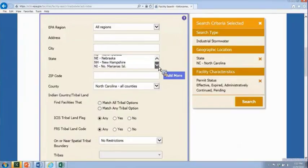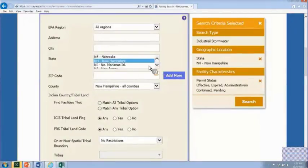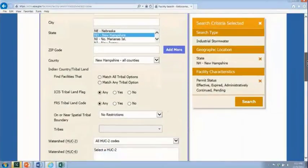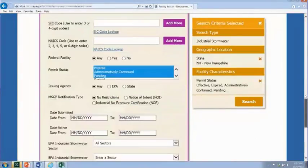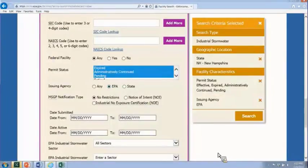And the point here is that we want to make the search forms very tailored to the specific program. And I think we might have a little bit of work to do on this form, but we're getting there. It kind of shows our intent. So just like with the regular water search, you just pick whatever type of facilities you're interested in and run the search.